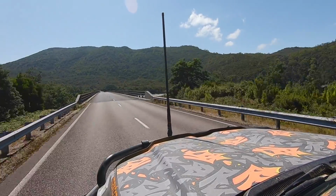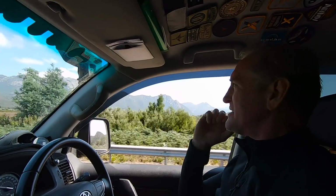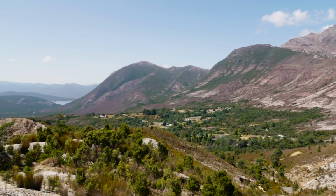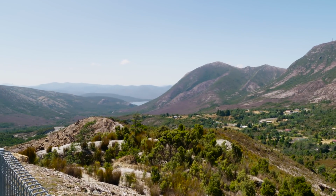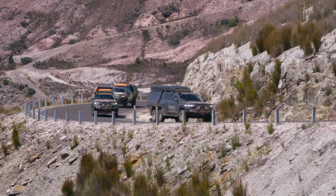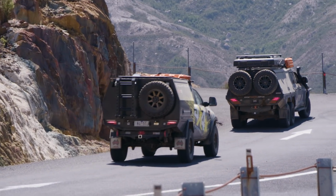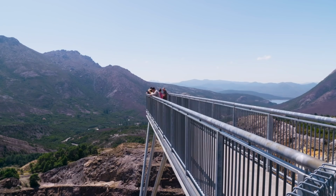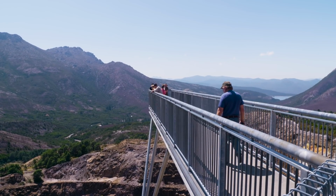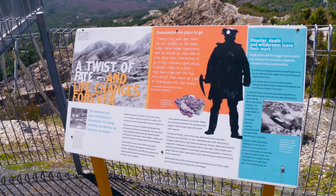Our journey takes us across mountain heathlands and lakes as we head towards the rugged mountains surrounding Queenstown. The Iron Blow Lookout gives an expansive view of the mountains and the once mighty mine site, which was operational here for 100 years after gold and copper were discovered in 1883.